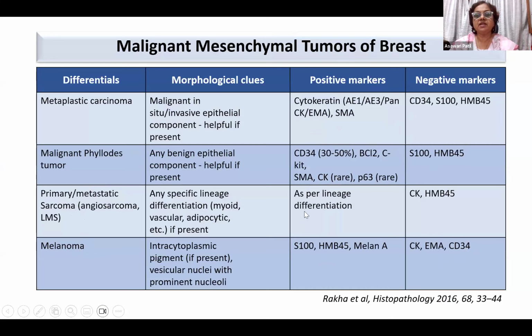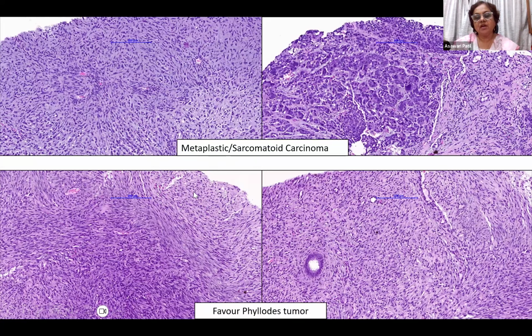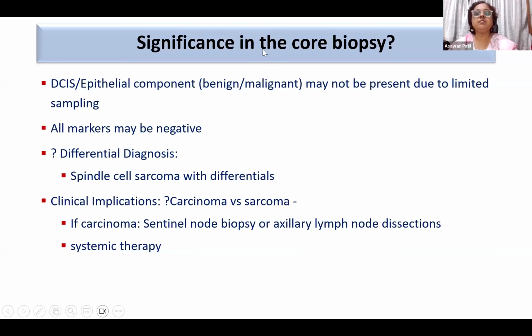So these are some of our cases showing phyllodes tumor on the right hand lower corner. There are metaplastic carcinomas and sarcomas. So the top one is the metaplastic sarcomatoid carcinoma, and the bottom two were phyllodes tumor, which were borderline or malignant phyllodes tumor. So why is it important to diagnose this on core biopsy, and how do we diagnose them?